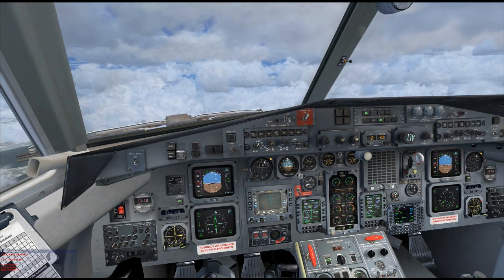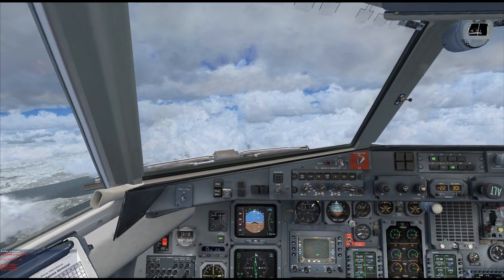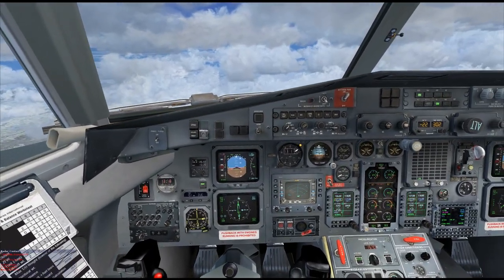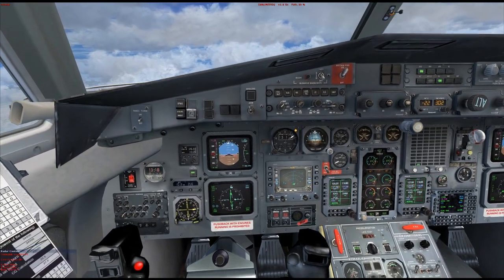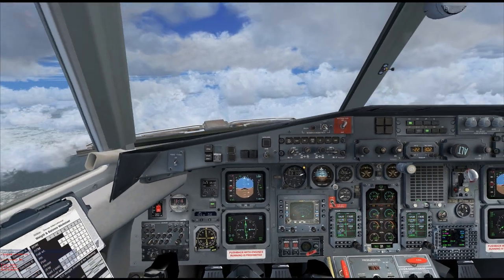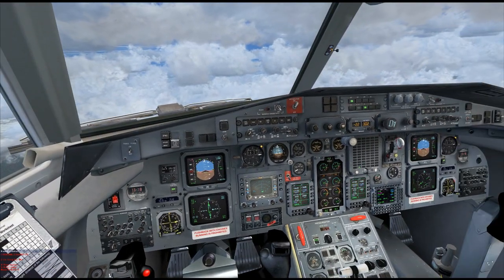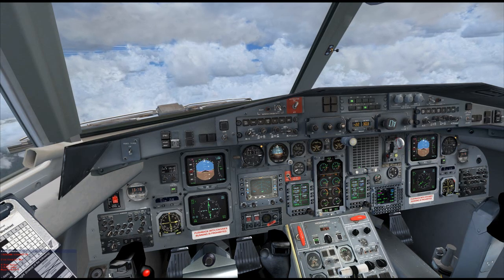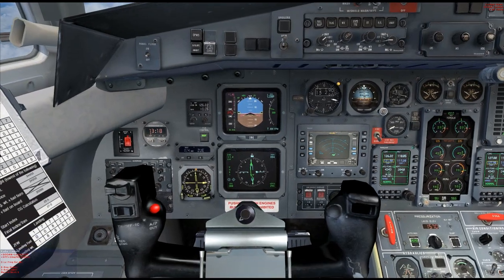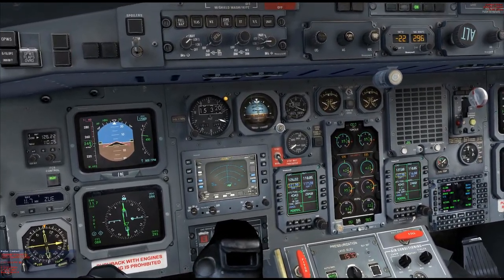Watch the airspeed. Choppy. Yes, Captain. Zurich Control, Spirit Wings 2136 at 6,000 feet, smooth. Spirit Wings 2136, Zurich Control, roger. Got to be alert, Captain. Overshooting the speed limit, Captain. Check.